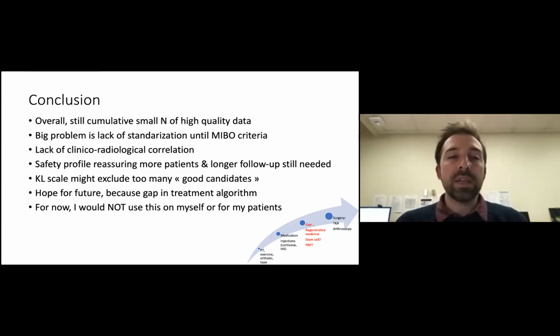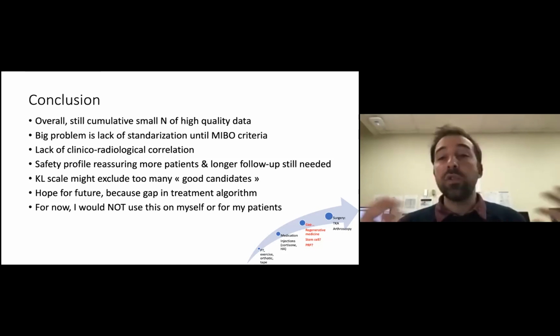The big problems are things that I mentioned the first time and reiterated a few times today: the data that's out there is very poorly standardized. So we're unable to draw good conclusions with systematic reviews and pool all of this data properly. At least I'll say that the safety profile is reassuring, but just because something is safe, if it's not effective, I'm not going to use it. And maybe the Kellgren-Lawrence scale is excluding some patients who are early on in their disease who might still have a good amount of pain. Are they good candidates? Are these patients that we should be targeting early on?